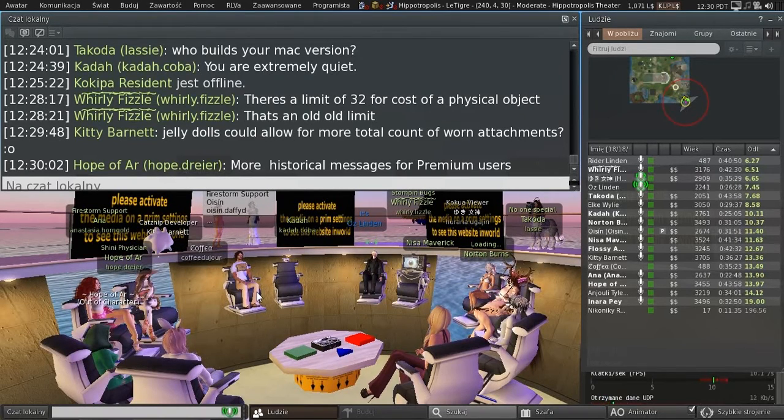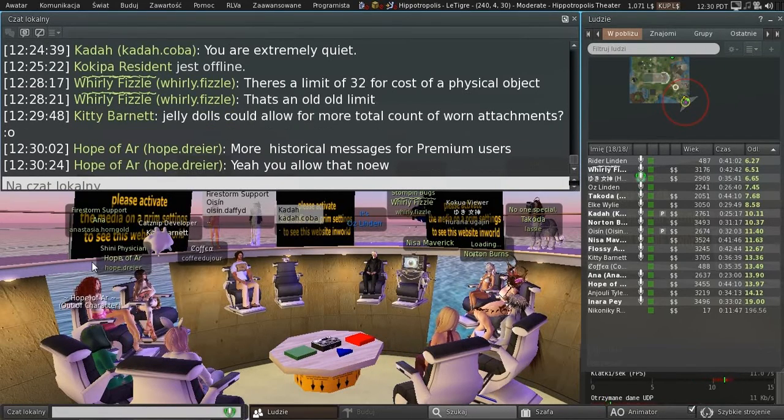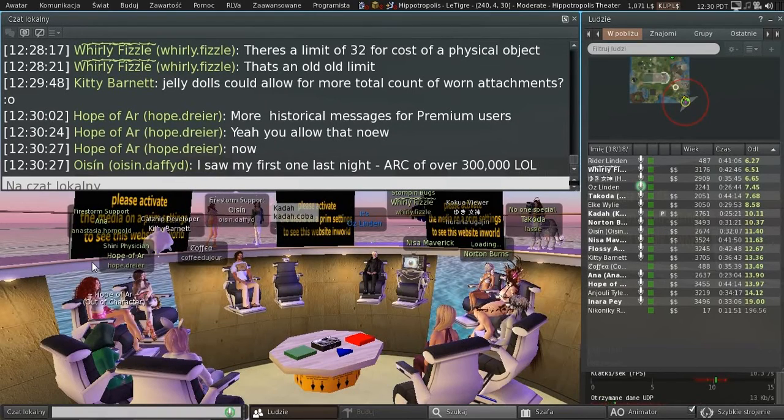More historical messages for premium. You mean stored chat messages? Is that what you're referring to? Historical messages, you're talking about the cap?